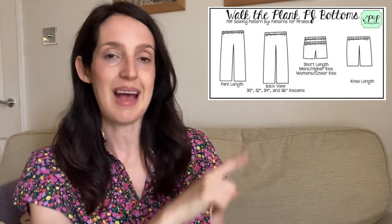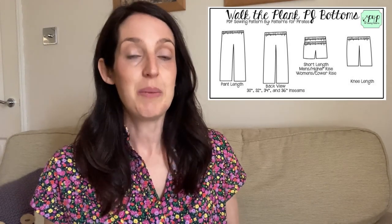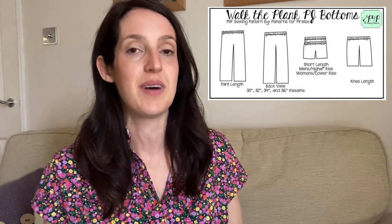And I actually made these shorts using a free pattern for pajama bottoms, which is the Walk the Plank Pajama Bottoms by Patterns for Pirates. I'll put a picture up of the pattern because I haven't got it printed out because I just downloaded it in PDF. It's a really simple pattern that I've used for my children to make pyjama bottoms. And I wanted to make a pair of shorts and I thought I could just use that pattern and adapt it slightly to turn into a pair of daytime shorts rather than buying a new shorts pattern. I thought it would be a bit of fun.